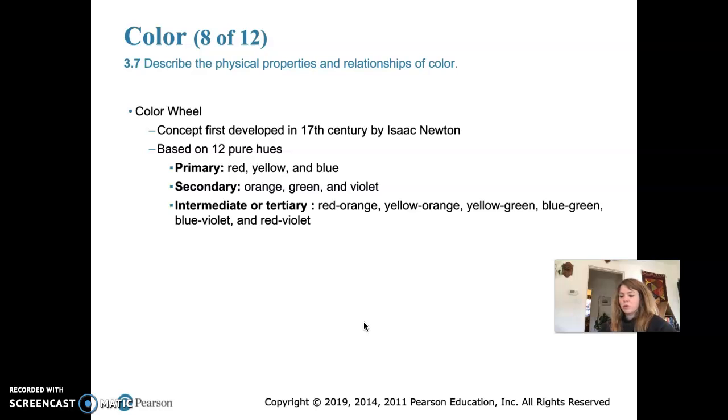And there's such a thing as warm and cool colors. So warm colors are red, yellow, and orange. Cool colors are blue, green, and purple. And warm colors remind us of like fire and sun. And cool colors, such as blue, green, and purple, evoke a cool feeling because they remind us of like water and grass. And there's different color schemes.